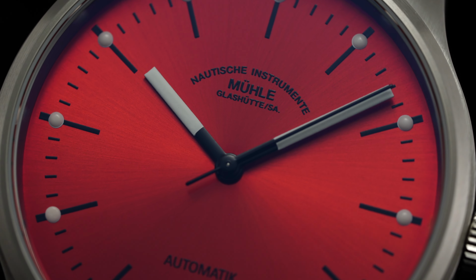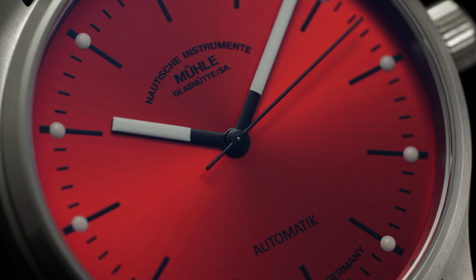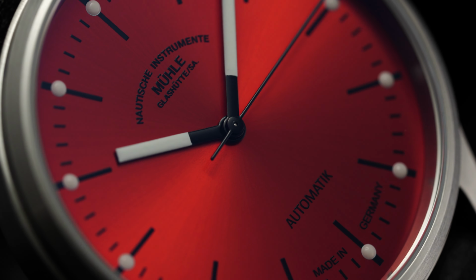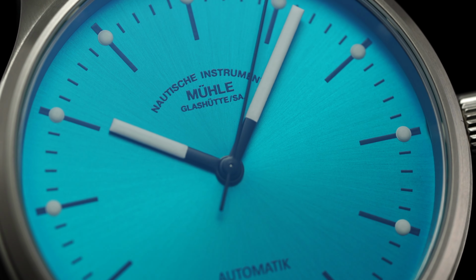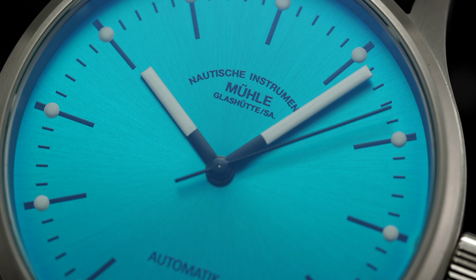Now, while much of what we're seeing here is going to follow the form of the past models we've seen within the Panova collection, these 2 new dial colors are definitely striking and offering increased flare compared to even some of the other dial variations that we've seen in the past.